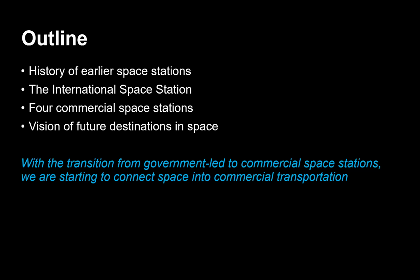The main message here is that we're in a transition from government led space stations to commercial space stations, and we're starting to see it connect into commercial transportation.